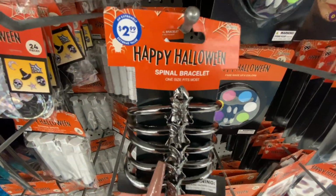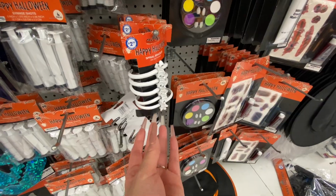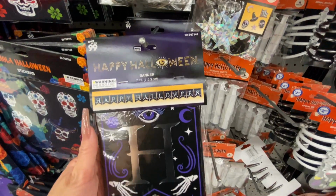And here we have this beautiful, stunning bracelet. I wanted it so bad. I didn't get it. It is substantial. It is not plastic. It's almost like metal, and it's heavy, and it's nice. I should have got it. I'll probably go back for it.